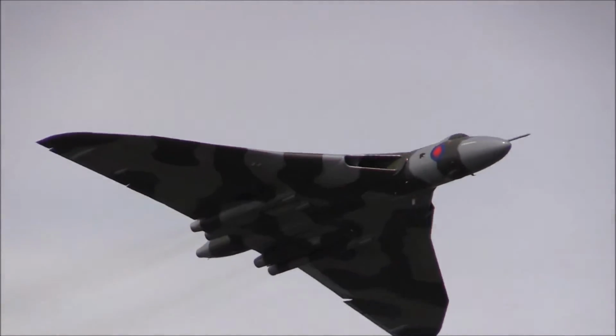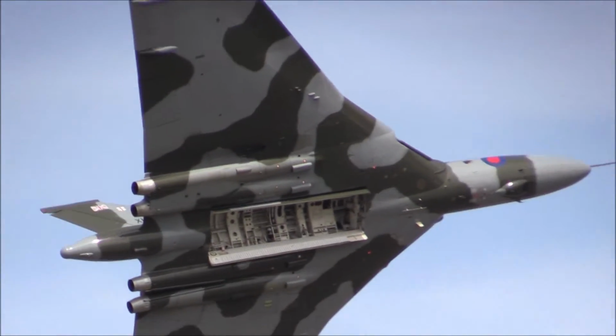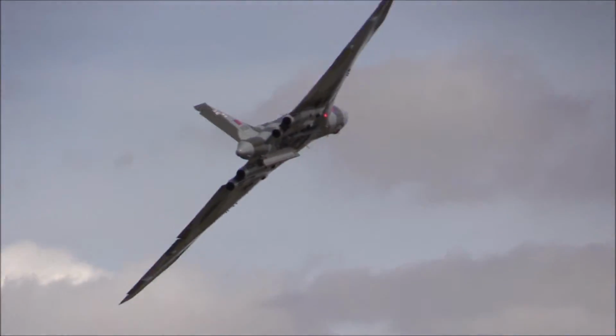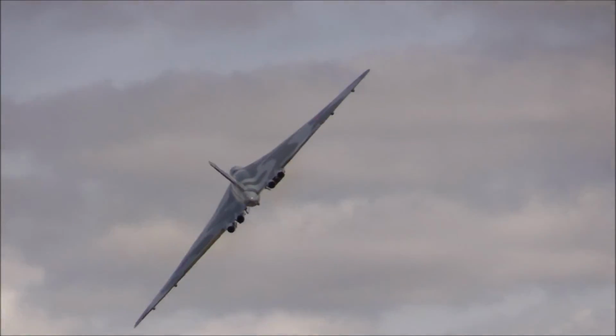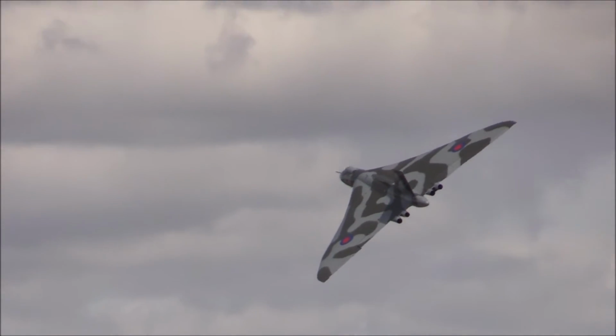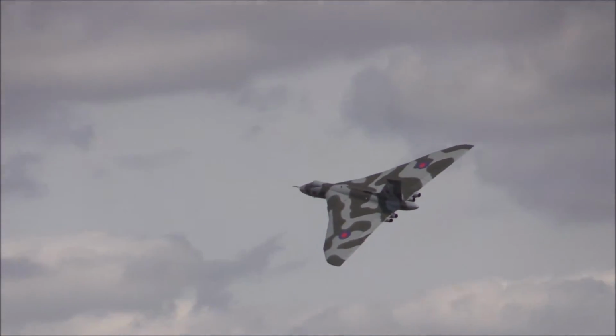And she comes in this time. Bomb doors opening, there we go. Bomb doors open. And you get an idea of the enormous size of that bomb bay. The bomb bay, of course, is the heart of the bomber. That's what it's all about.